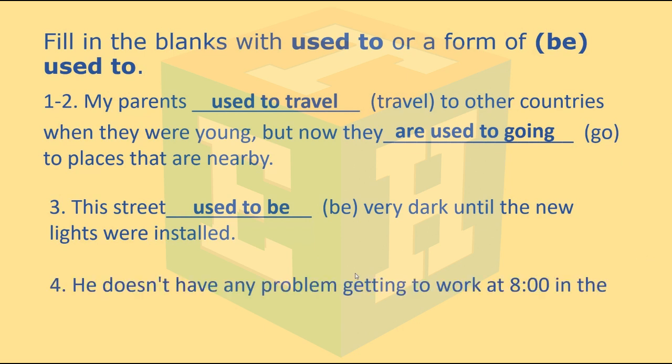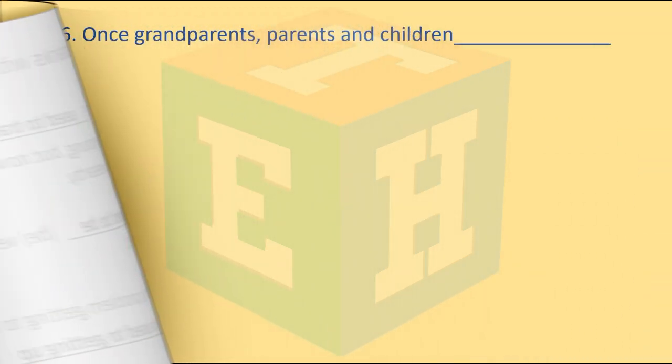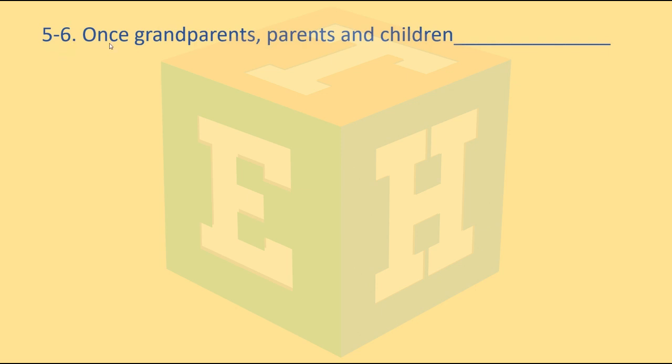Number 4. He doesn't have any problem getting to work at 8 o'clock in the morning because he blank early. Answer: he doesn't have any problem getting to work at 8 o'clock in the morning because he is used to getting up early.